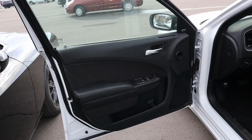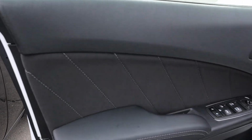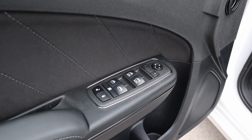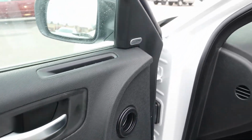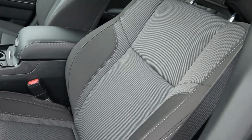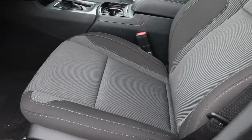Let's go over the door panel here at the front of the Charger. So you guys can see, again, you've got the cloth trim right there with the stitching throughout, soft touch leather just down below. All of your window controls and then your mirror adjustments as well. And then this does come with the Alpine sound system. And then here are the seats at the front. So again, you got the cloth seats with the darker gray there on the outside, and then the lighter gray on the interior of the seats.